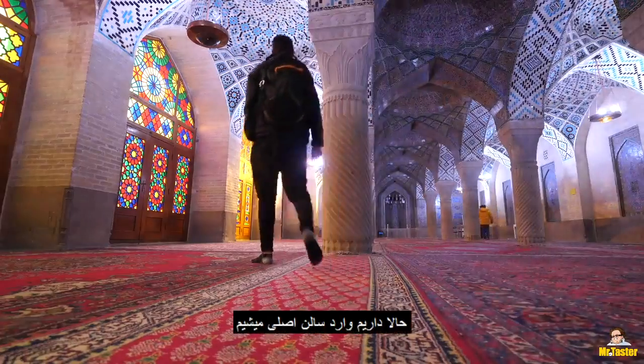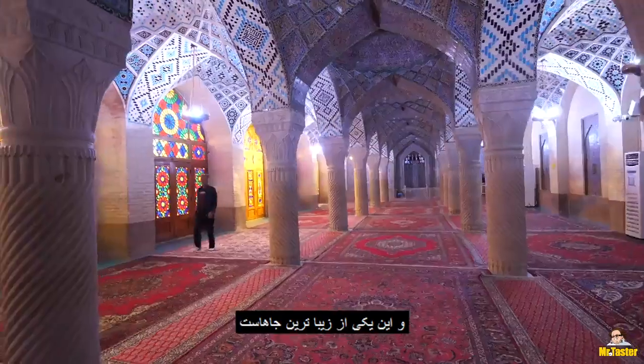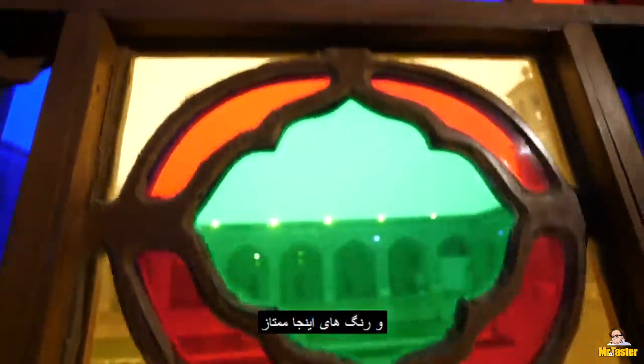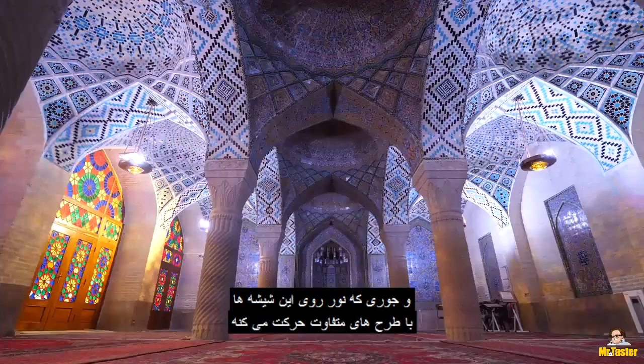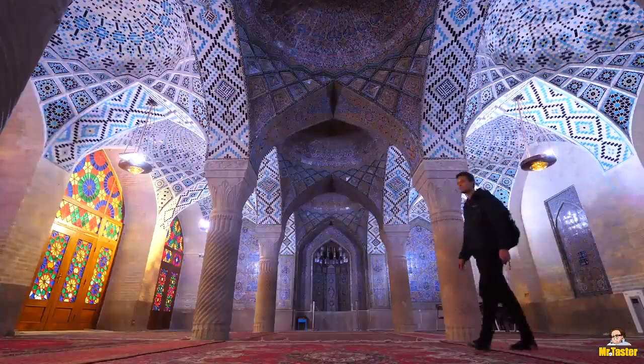Now stepping into the main hall, and this is one of the most beautiful places, especially known for its stained glass windows. The color in here is just astounding, and the way the light moves off of the different patterns, the different domes, the different angles, and the colors, it's absolutely beautiful.